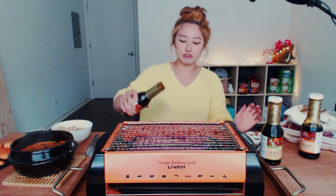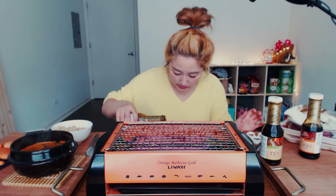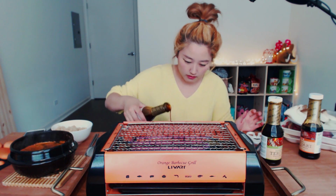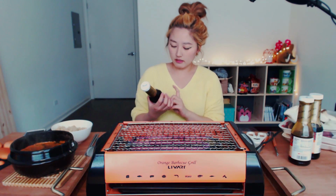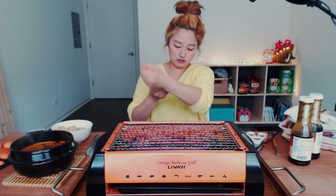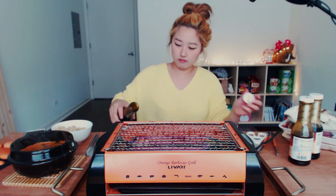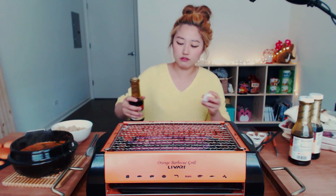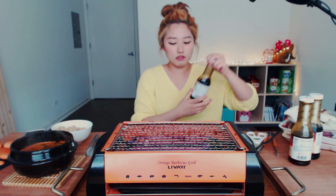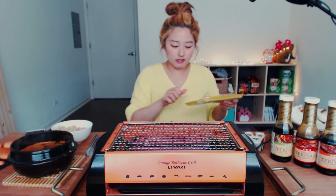Okay, and this is spicy teriyaki. Oh, the spicy one has sesames in it, and I think it's a bit thicker. And I have ginger teriyaki. Should I shake it? No, this one. Okay. Oh, so the ginger one is very, very liquidy. Okay, that's good. Grill is already heated up, ready to go.